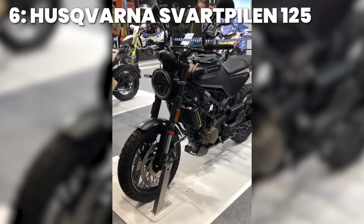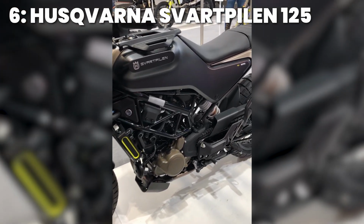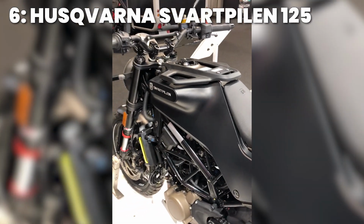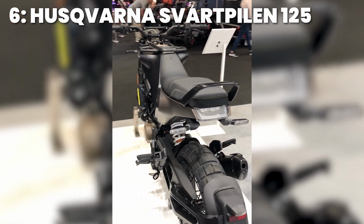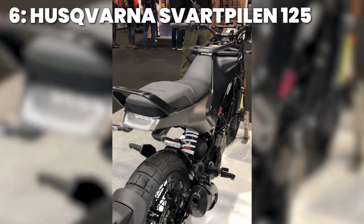Powering the Svartpilen is a 125cc 4-stroke liquid-cooled single-cylinder engine with a 6-speed gearbox cranking out 14.7 horsepower at 9,500 rpm and 12 Nm of torque at 7,500 rpm. This will see the bike reach speeds up to 75 miles per hour. As for range, it's got a healthy 105 miles per gallon with its 9-litre fuel tank. You can expect around 210 miles here.